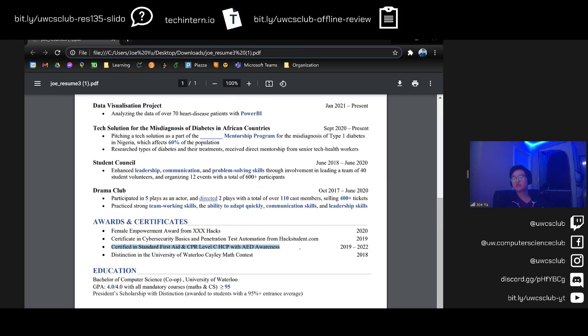You probably won't be asked to perform CPR at work. So I think you can, if you know, it shows that you have skills, but if you need more space, you can definitely consider omitting that.